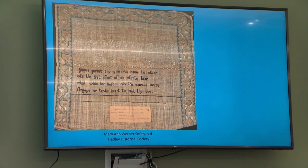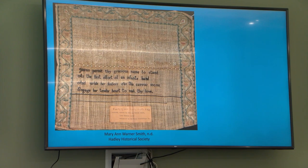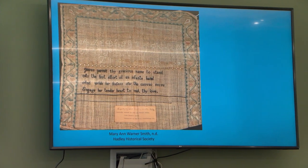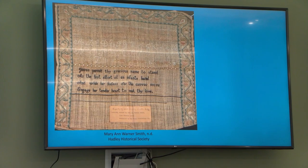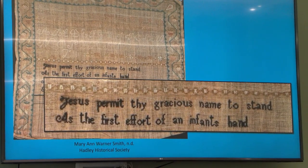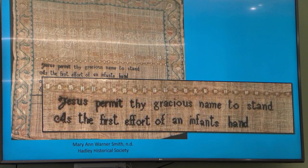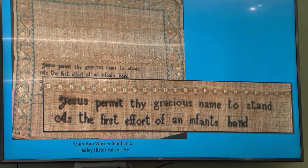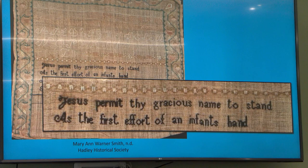This is Marianne Warner Smith, and it's possibly the same group. She was born in 1817, so she probably made this sampler about 1827, so we're talking about the same time period. And we know that she was in Hadley, so it's very possible. I draw your attention to the beaded thing on top of her little verse. It's a different variation of including that little beaded band, but I think it's a possibility that she might have been in the instruction of the same teacher.